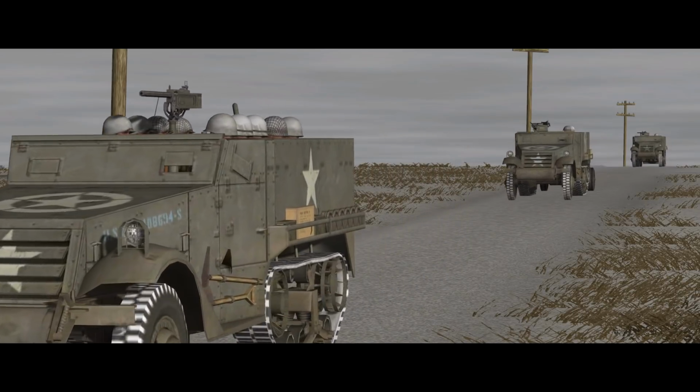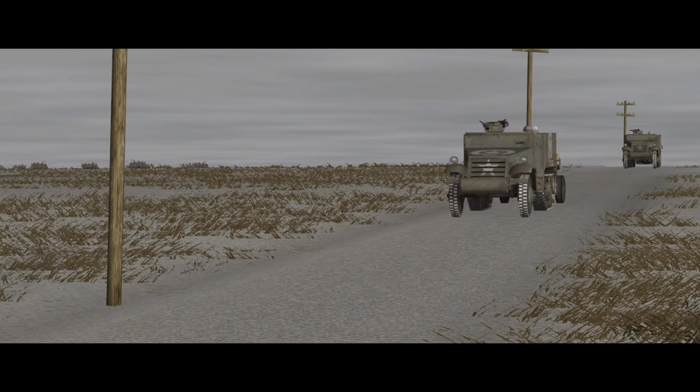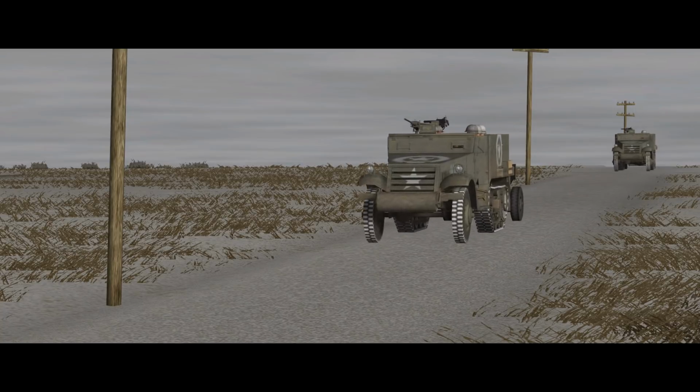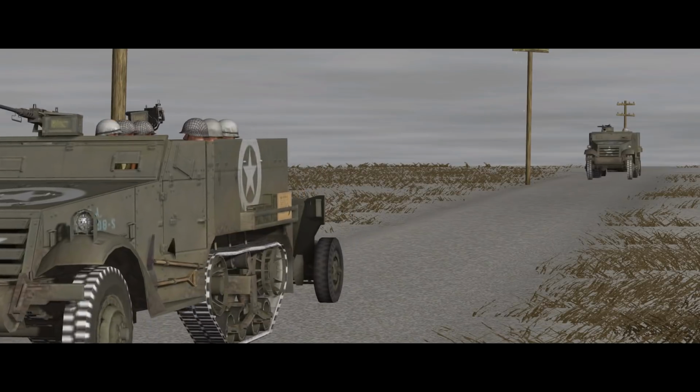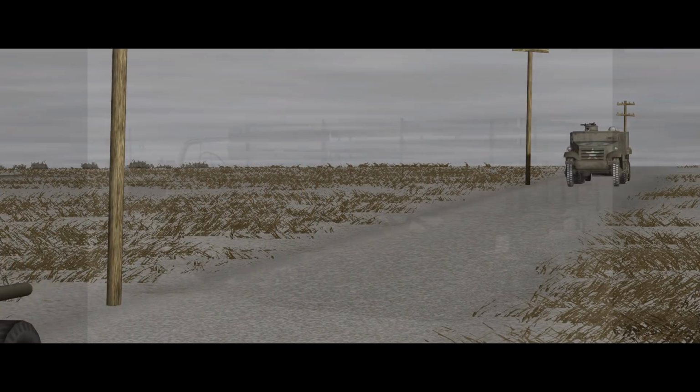So just like normal, we're going to quickly go over some of the history. What is a half-track? What's it for? And then dive into the different types, of which there's quite a few, before finishing off with how to get the most out of them.